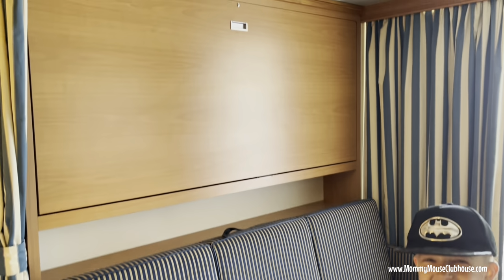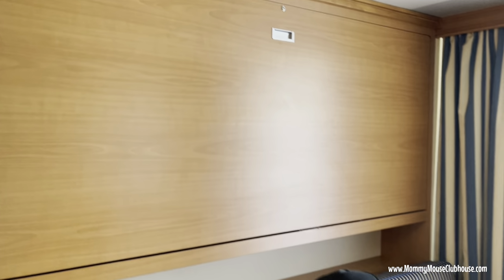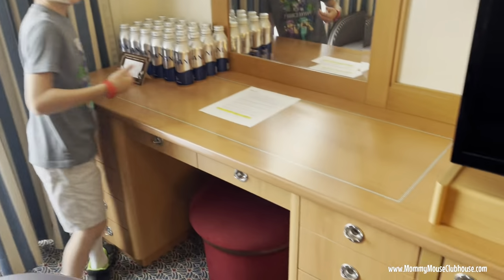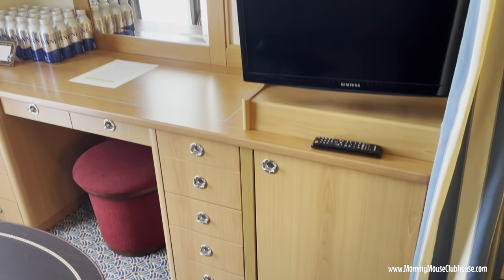And we come over here. We've got the bunk bed. We've got a cute boy on the couch with some water. And we've got a desk.